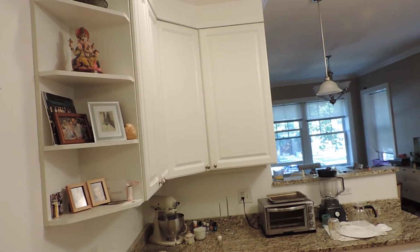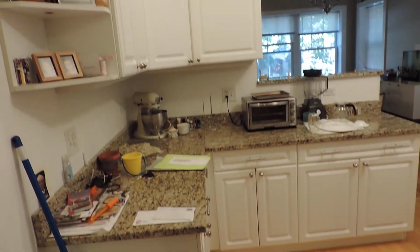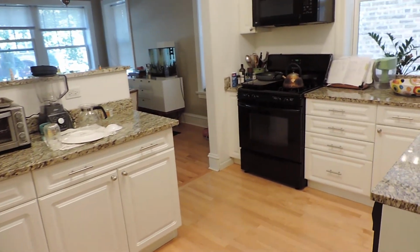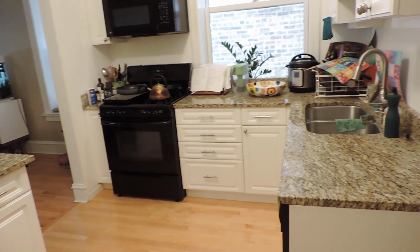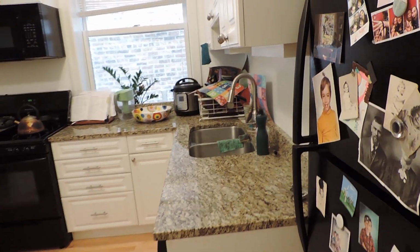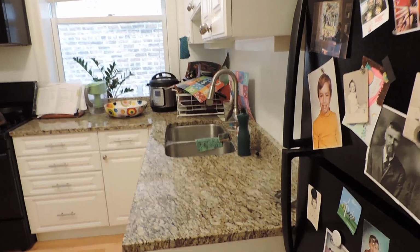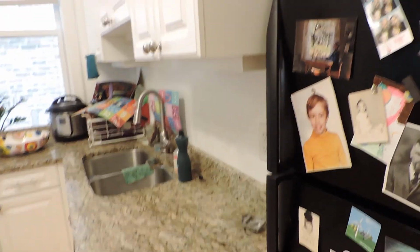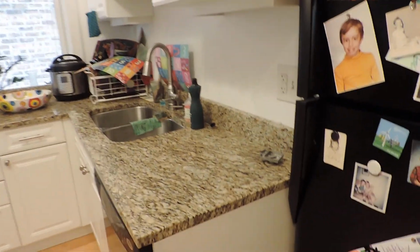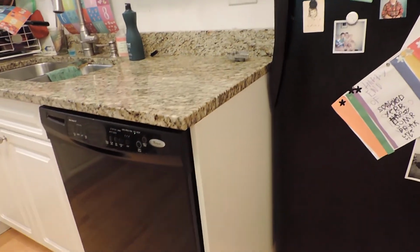So there we're looking at the cabinets and the shelving we had trouble seeing. And if we swing this way, we see the stove, double stainless steel sink. There's a hose attachment to the faucet, so that extends and can be used as a sprayer. More storage up there, and the dishwasher here.